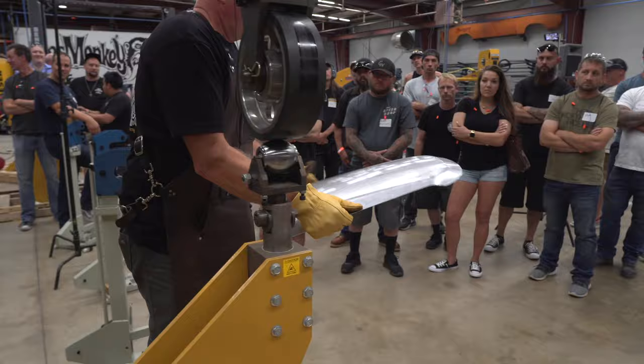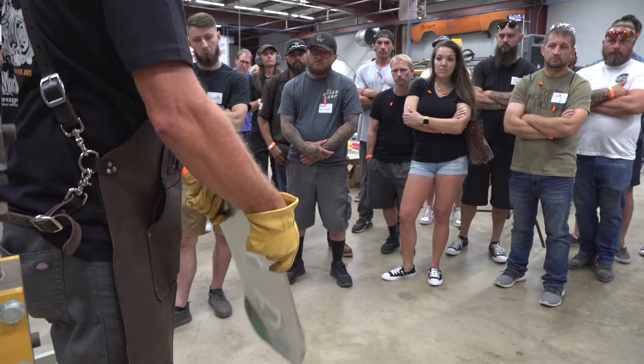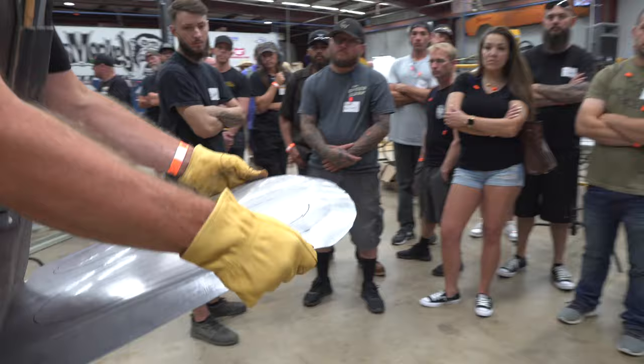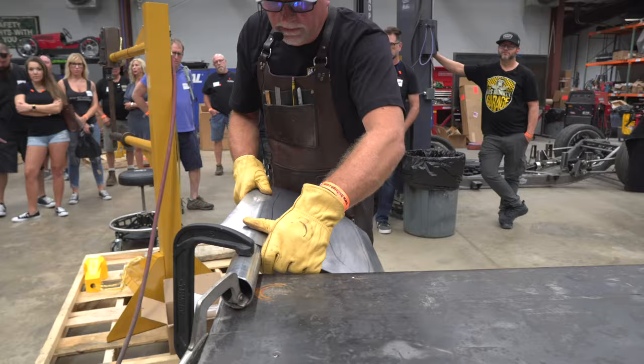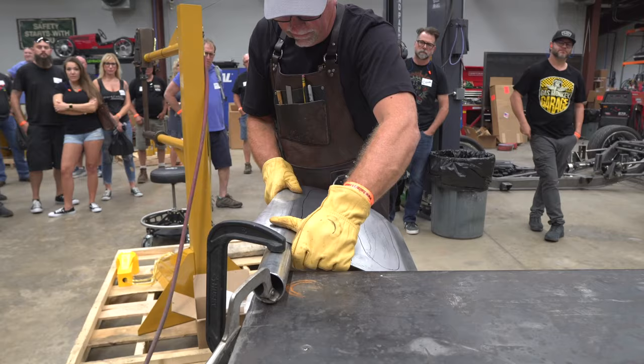So there we go. It's fairly symmetrical on both sides. Now we're going to go over to that table, and I'm going to push the rest of this around, but I can already see that this is going to need to be shrunk more, but that's okay. I'm just trying to feel so I've got it on the tube properly.